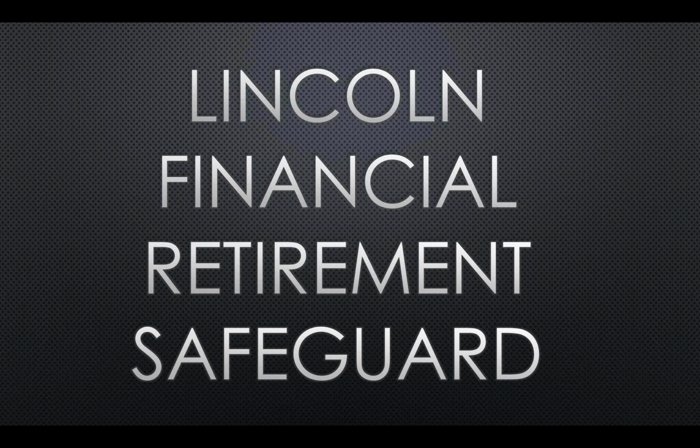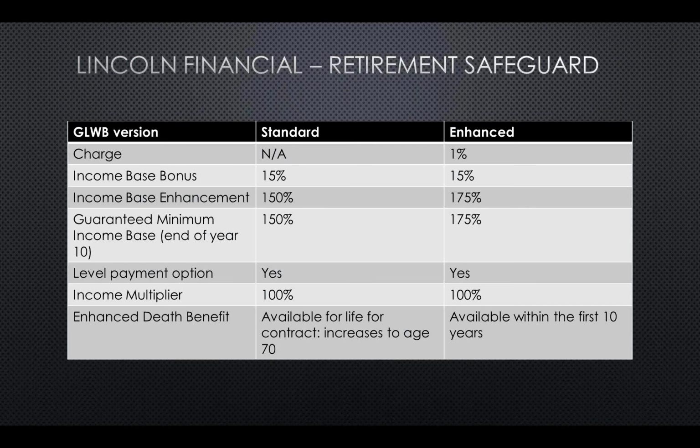I believe we're one of 12 other FMOs that have access to these product lines. So it's not something that industry-wide you would have access to. This product gives you a couple more options. I like to say it gives you 2 choices. Well, it gives you more than 2 choices, but as you can see here on the screen, they've got a standard version and an enhanced version.